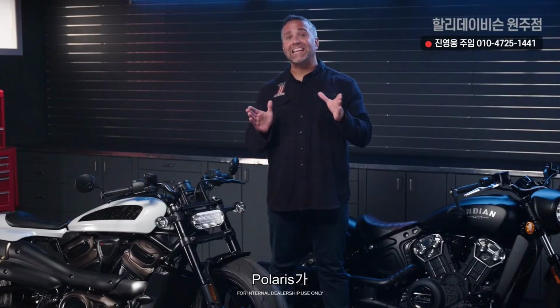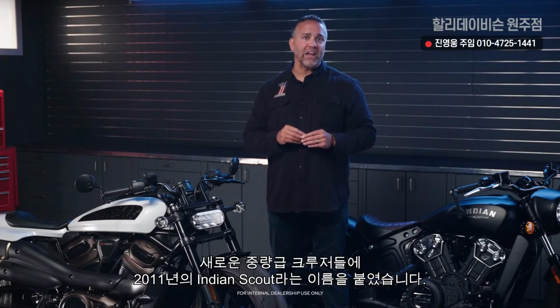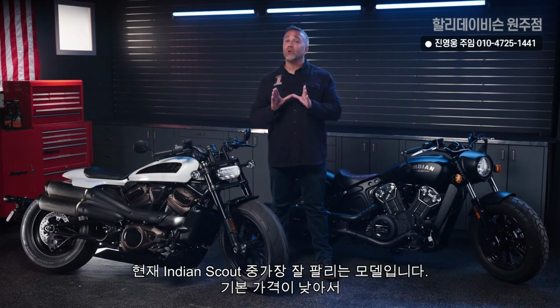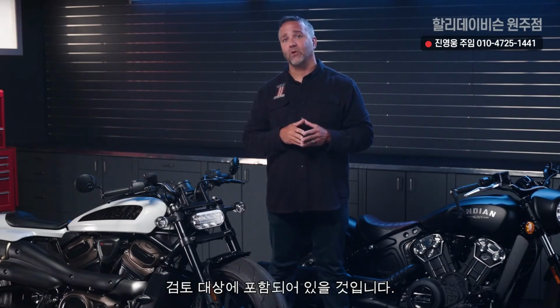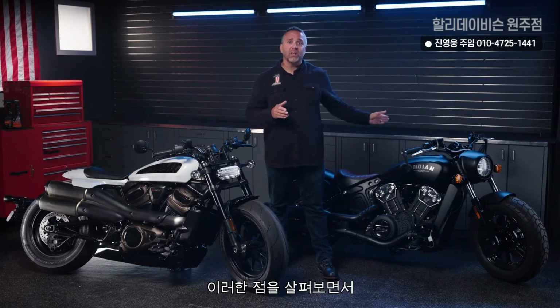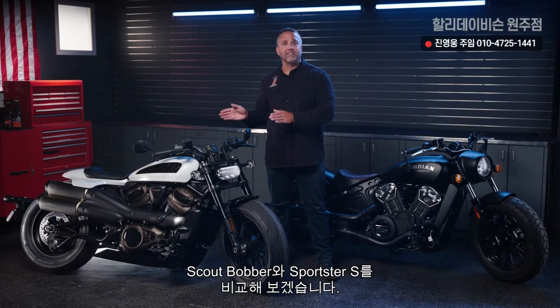Polaris revived the Indian Scout model name in 2011 for a line of new middleweight cruisers. This here is a 2021 Indian Scout Bobber, currently the best-selling Indian Scout model. With a low base price, the Scout Bobber may be on your shortlist if you are considering a new bike in the cruiser category. That lower price comes with a number of compromises, which we'll uncover in this walk-around comparison of the Scout Bobber and the Sportster S models.